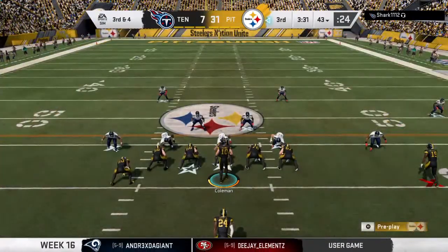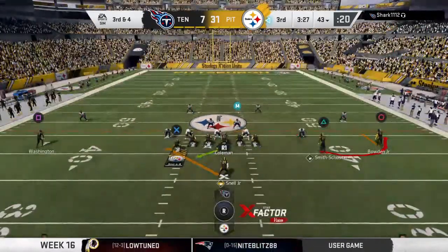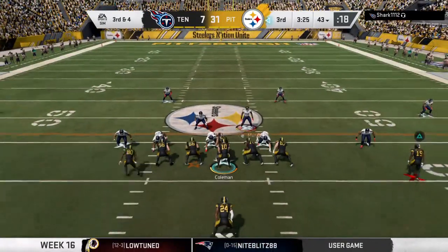Third quarter, and you've got the lead. You're not ready to go into that 4-minute offense to close the game out. But a running game can really benefit your team right now.